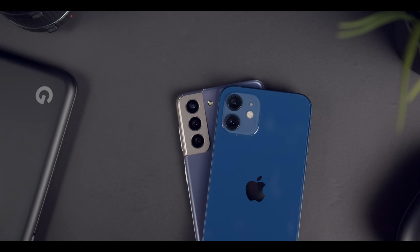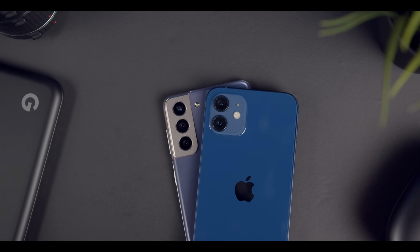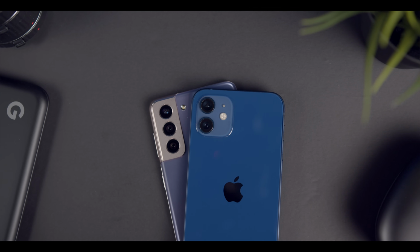So today I'm going to be doing a side-by-side comparison focused on core features to ultimately help you decide which one is better for you.